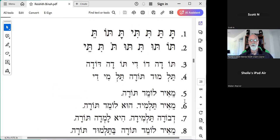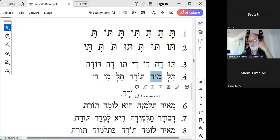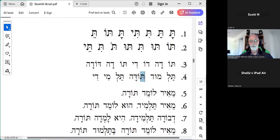Let's go to line 4. Talmid. And we know what Talmud is. Talmud is the oral Torah, right? It also comes from the word learn or student. Talmid, my student.